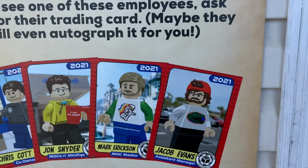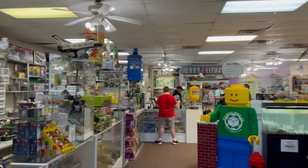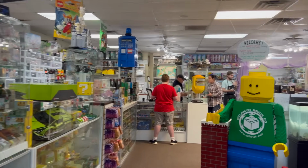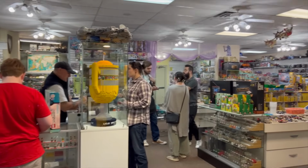I believe they've gotten rid of the Nexo Knights gigantic display, which is very sad. I wish that stayed in the store, but overall, you can kind of see the layout in this video, and hopefully it'll give you a sense of the kinds of things you can expect to see at a really cool LEGO used store like this.